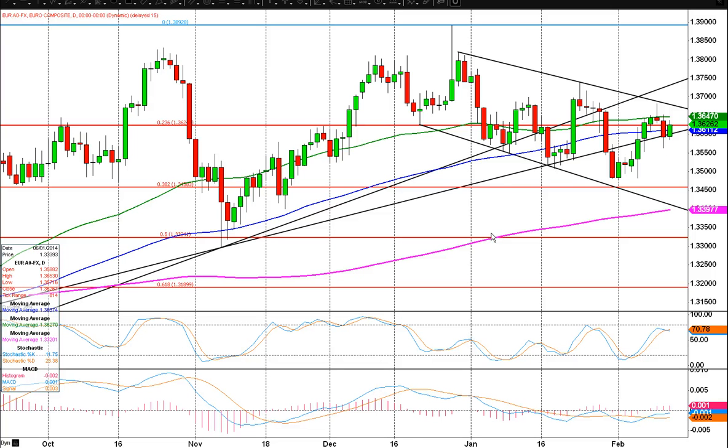Euro's also been behaving itself. We sold into shorts up here at the 136.80-85 area, and that was pretty much the top. Yesterday we came down to our buy level around the 135.80 area. We did bottom out a bit below there actually. We got as far as 135.59 I think it was, but anyway, the longs are working.